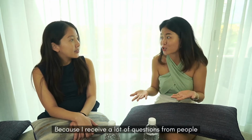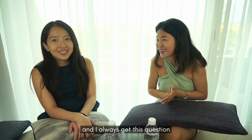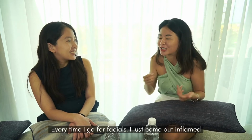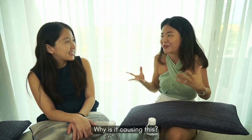Because I receive a lot of questions from people: how do I reduce my large pores? And I always get this question, do facials actually result in enlarged pores because of the constant pricking? Every time I go for a facial, I just come out inflamed. And I would think, why is it causing this? Is it even good or bad? So what are your thoughts on it?